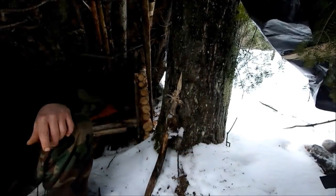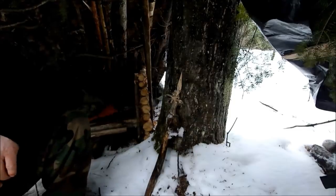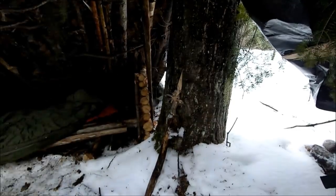Did up a little carving, kind of looks like a candle, it's pretty cool. Candle or a flame.